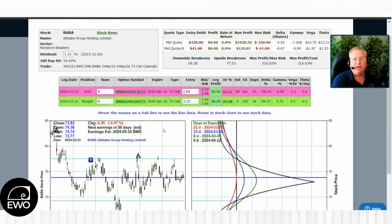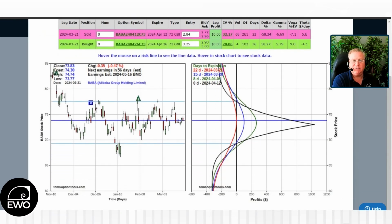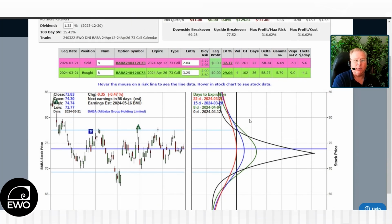The net debit was 41 cents per spread. So we did 8 of these, making our total risk $328. That's 3.2% risk on portfolio in total. What we're anticipating is the stock to continue to chop sideways.